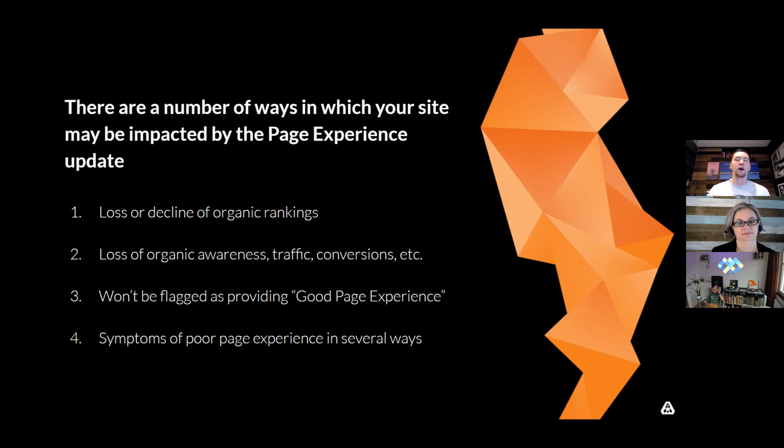So there may be offshoot. Not that you would see loss in rankings or anything in paid search that has nothing to do with it, but it's more just an indicator that you might need to improve your overall experience, and that could result in good things elsewhere as well.